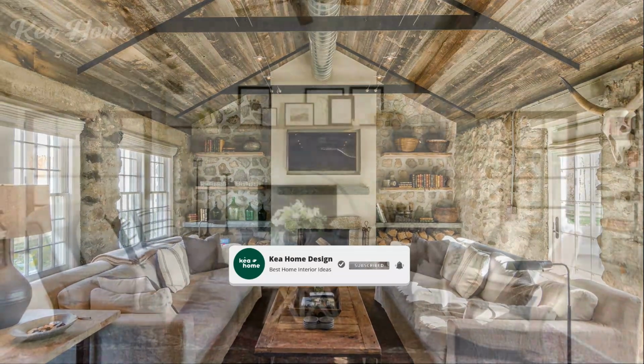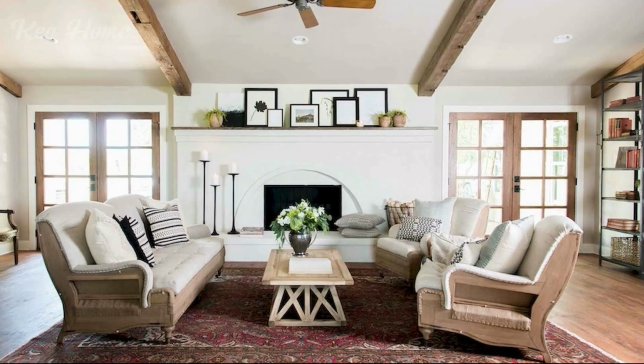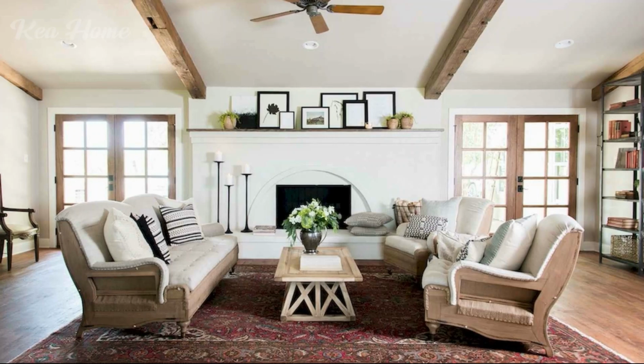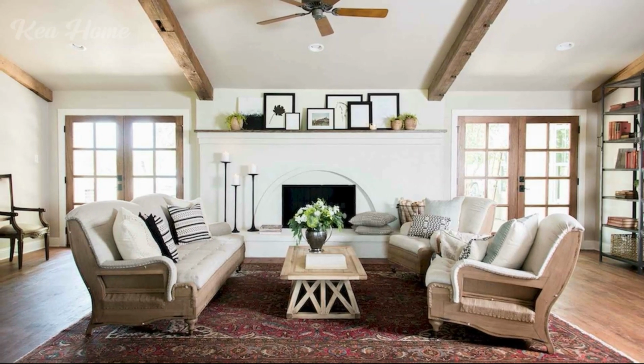If you have a tiny living room in an apartment, condo, or small home, use these tips to give it an inviting farmhouse vibe.